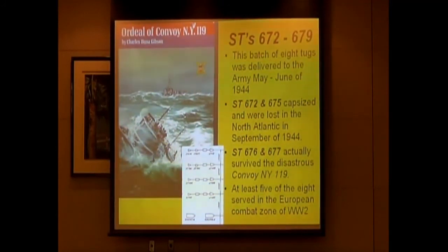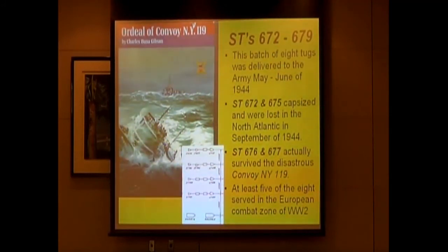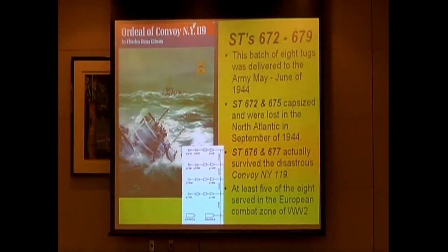Now, can you imagine being a crewman volunteering for this? And they had between 10 and 12 on these tugs as they went across. Once they left, they averaged about 5.5 knots. 5.5 knots, you can walk faster than that. Took them about a month. Typical slow convoy took 2 weeks. Fast convoy could do it in 8 or 9 days.